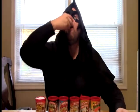Honey chipotle. Oh. Mmm. Wow. Those are awesome. If you guys are like me and you love smoked almonds, and I love them a lot, this is right up your alley. It's a nice blend of smoke from the chipotle with just a really tasty honey on there. These are excellent. I would not say they're hotter, however.